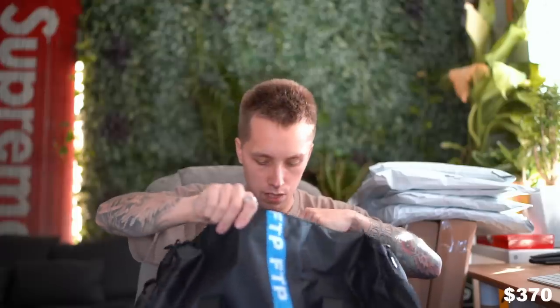This thing is sick. It's actually kind of nice, too. This is heavy. I feel like the quality has definitely increased for FTP. This feels like a good quality duffel. To be honest, in my opinion, the quality feels better than Supreme duffels. Shout out FTP, baby. I'm so gassed on that corduroy half zip. Let's open up another Palace pack real quick, see what we got in here.